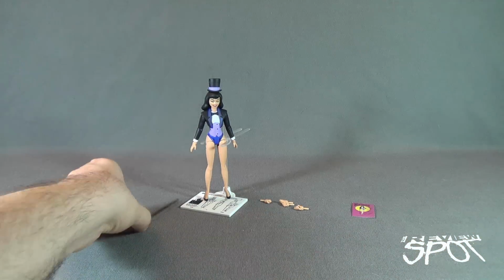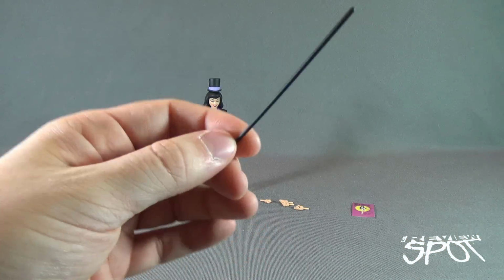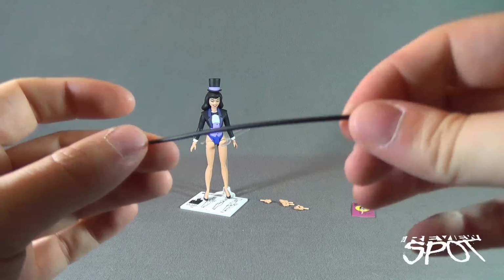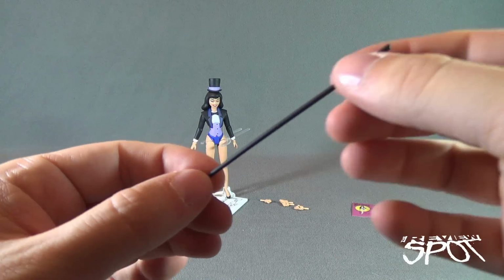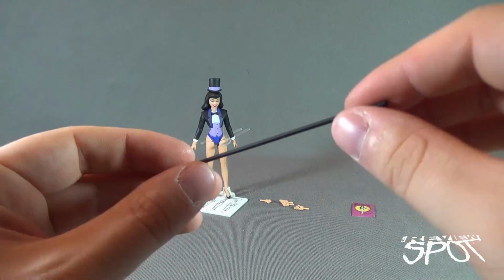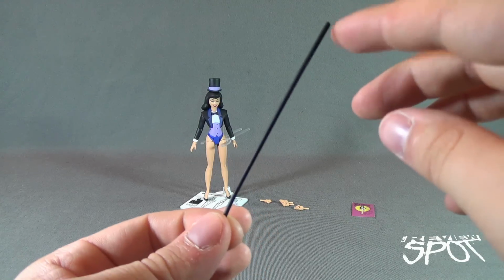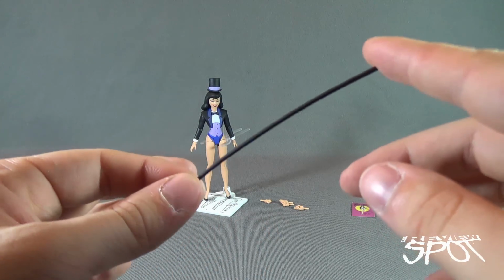Right there. She does also come with her wand, which is actually more like a stick. It is a little on the pliable side. It looks like it's a little more resilient than just a long piece of brittle plastic. But that's not to say that bending it, you will not damage it. So do be a little careful with that.